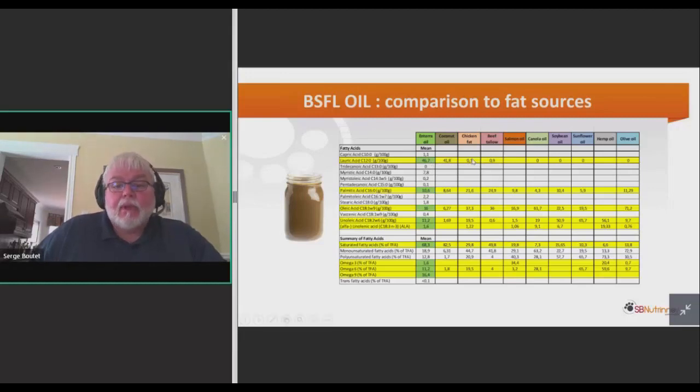Then if you look at lauric acid level in any other element, it's not present. Palmitic acid, good level, comparable to coconut oil, but lower than in chicken fat, beef tallow, similar to the salmon oil and some of the vegetable oil. Oleic acid, a little bit higher in the larvae oil versus coconut, but lower than chicken, beef, and some of the vegetable oil that we find here.